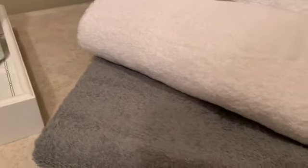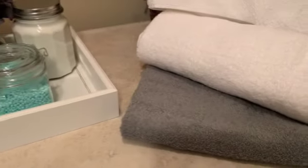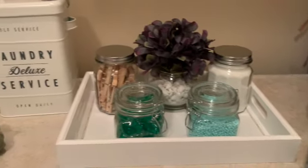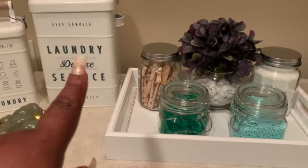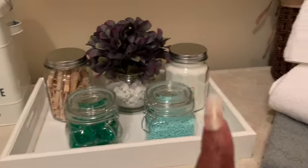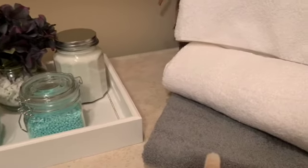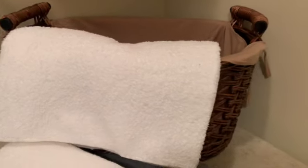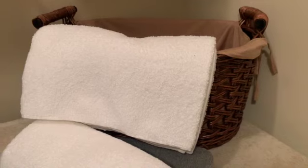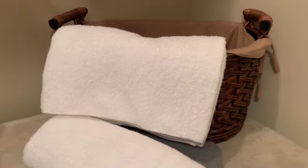Here, to bring in some gray, because of course guys, here is just like the beige, and this is like a grayish color. So I decided to bring a gray towel in, and I have two white towels. They are from Walmart, and I've had this basket guys for some years. It always sat in here, but I decided to keep this as a decor piece in here.